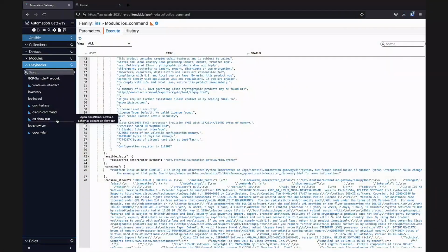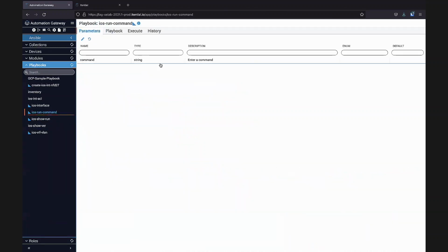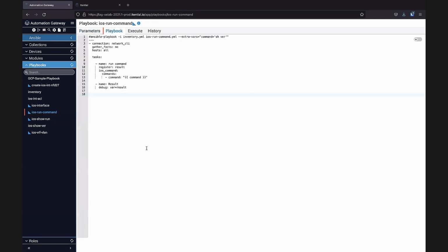So moving on, let's look at playbooks. So modules are great. Let's look at an actual playbook though. In this case, what I'm going to do is I'm just going to pop up a playbook, in this case, IOS run command. Again, nothing fancy. I can see what the playbook is. Now, I want you to note that here in the playbook, we've got a variable called command that we're expecting.